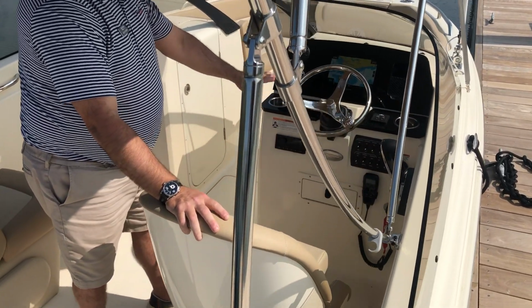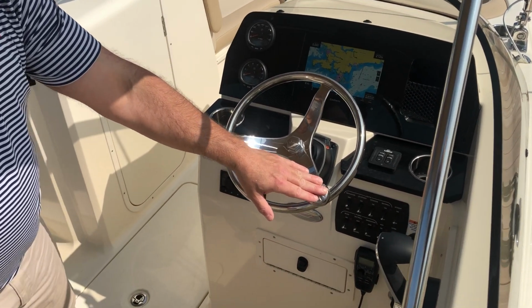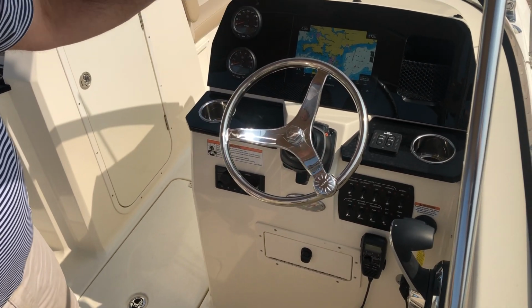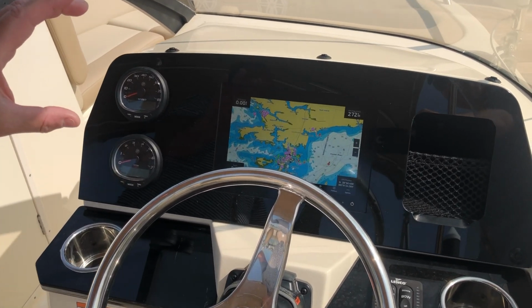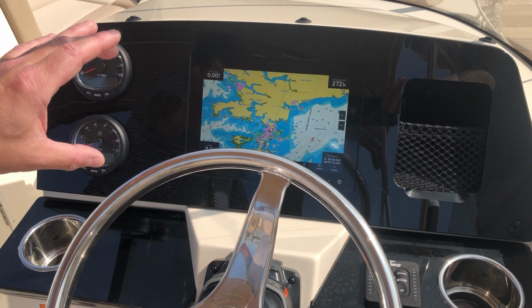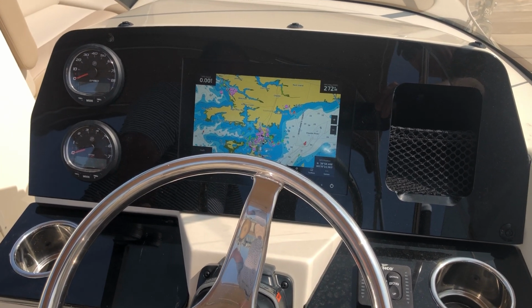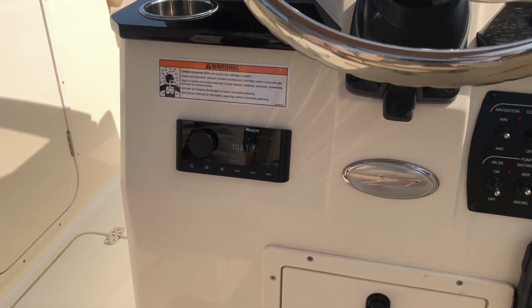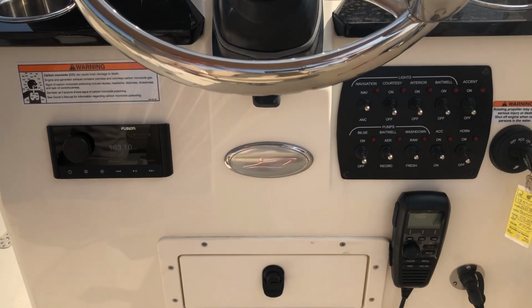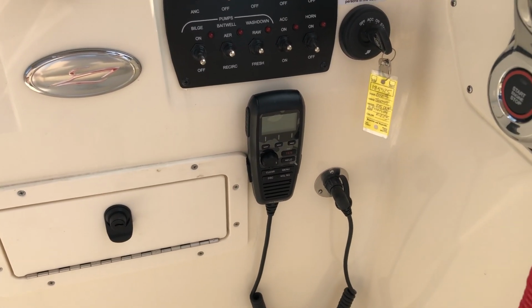Beautiful steering wheel with the suicide knob, digital gauges, Garmin 8610 GPS chart plotter, fish finder, nice Fusion stereo with upgraded JL audio speakers. You even have a VHF radio and antenna on the boat.